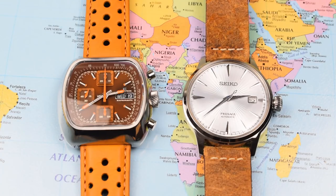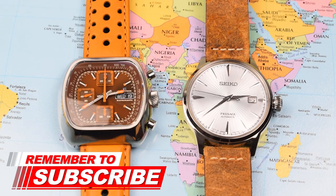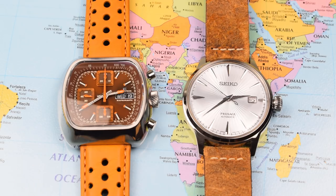So there we are then, two crackers, both of which add something different to my collection. I don't have an unashamedly retro chrono that I have now picked up in the Straton Special, and I didn't have a kind of out and out dress piece with no lume, something a little bit glitzy, something a little bit glamorous, which I have now picked up in the Seiko Presage cocktail time. A day without a parcel to me is like a day without sunshine, and it's been a very sunny day here in Sydney with these two new boys joining the collection.